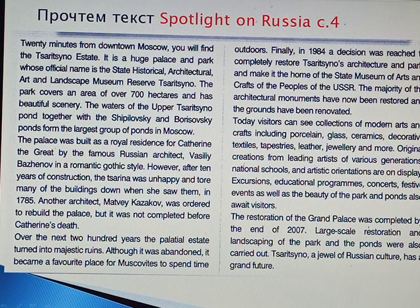The waters of the Upper Tsaritsina Pond, together with the Shipilovsky and Borisovsky ponds, form the largest group of ponds in Moscow. The palace was built as a royal residence for Catherine the Great by the famous Russian architect Vasily Bazhenov in a romantic Gothic style.